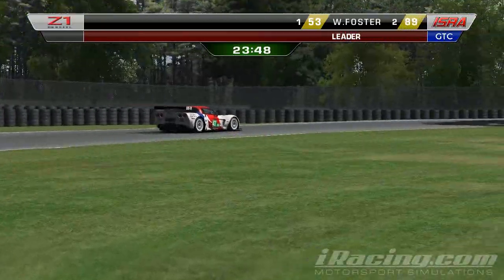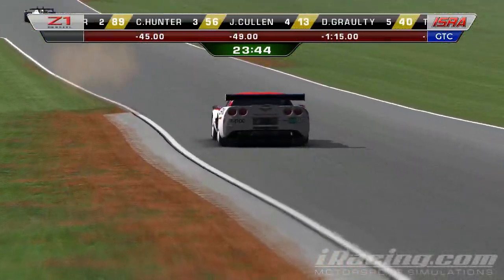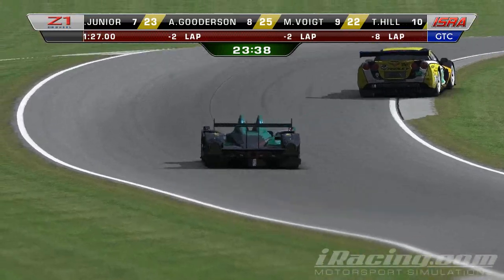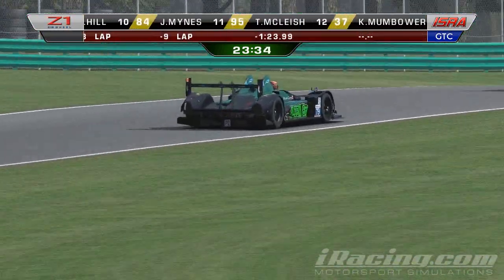Well, I know from the last race that I didn't get any breaks in traffic with regards to the gap there. I always seem to be on the losing end of those lapping exchanges, so it's kind of a good feeling to see gaps coming down as I'm working my way through the traffic here.